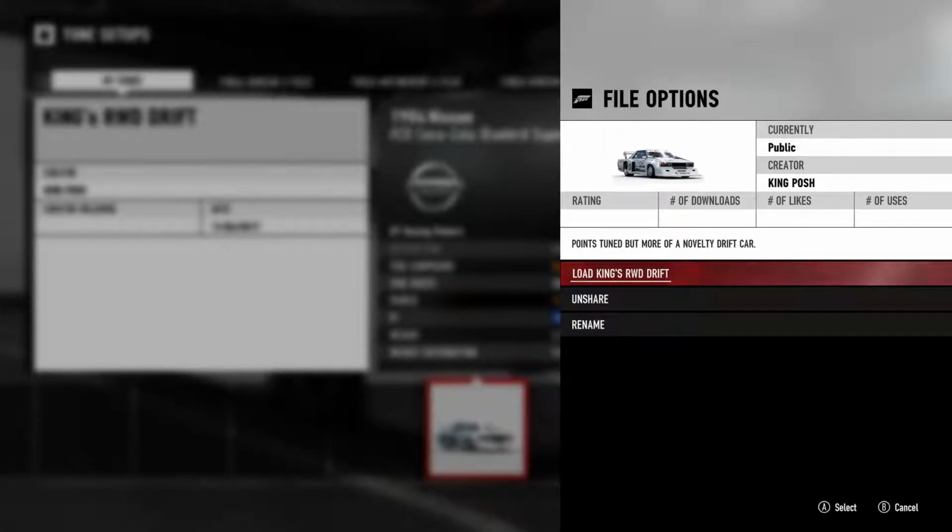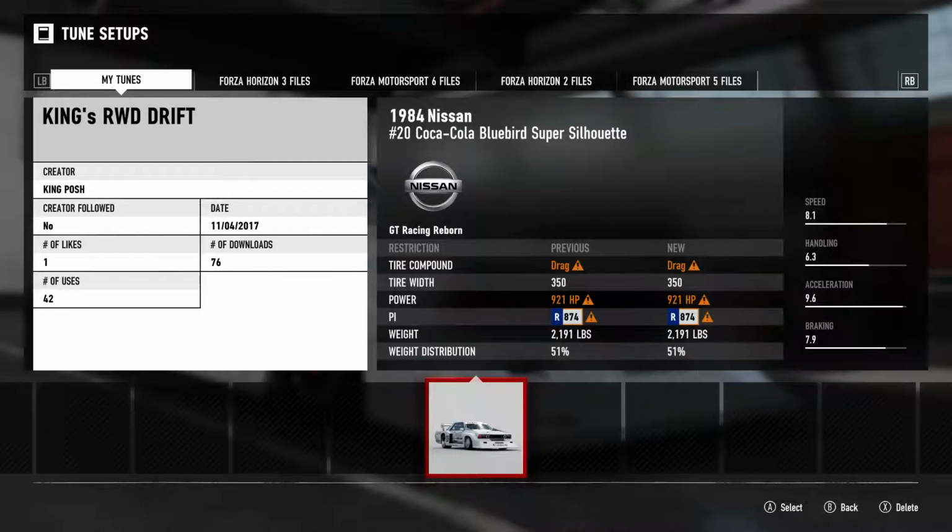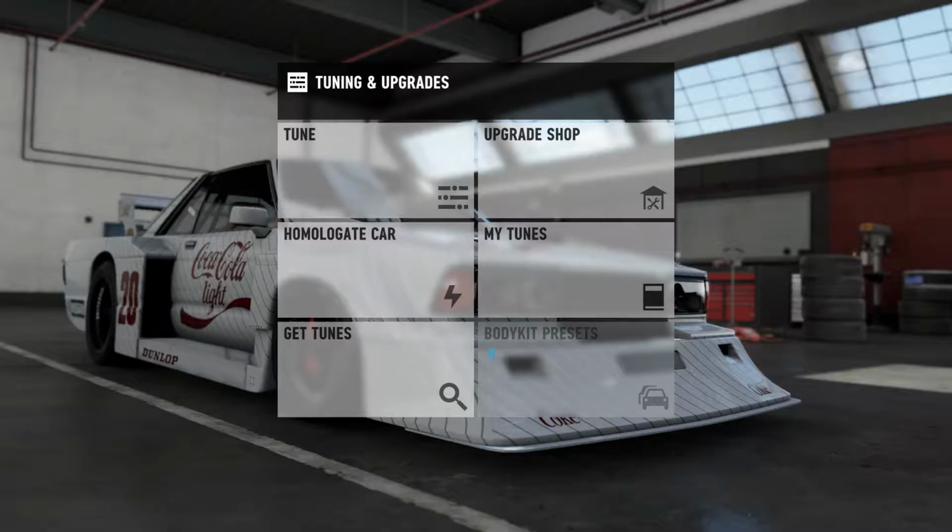Points tune, but more of a novelty drift car, meaning I wouldn't use this, I would use this for fun. 76 downloads, 1 like, been used 42 times, so people have definitely rocked with it.